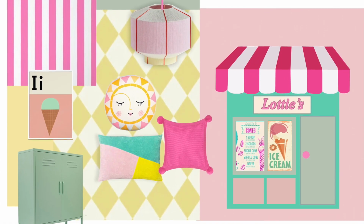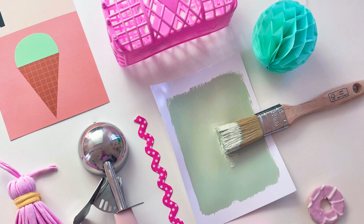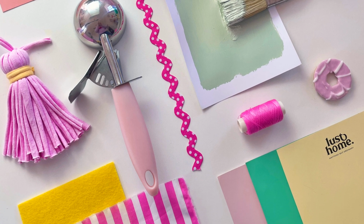So my theme for this space is retro ice cream parlour, and I ran it by Lottie before putting together a mood board, just to double check that she's happy with that theme, and thankfully she is, so I'm so chuffed to bits with that. I'm going to go for lots of candy floss pinks, lemon sherbets, maybe some mint greens as well, and I just think all those colours are going to look so lovely with one another.